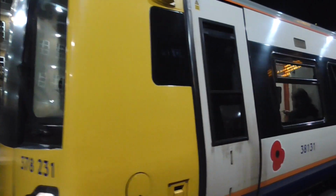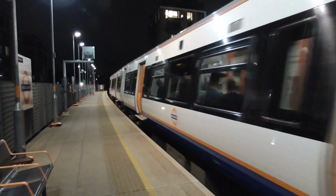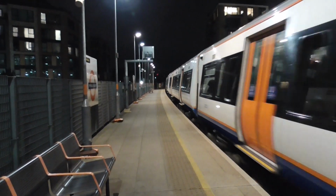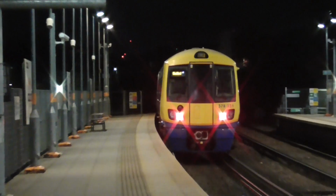Okay, and now departing is 378231 on a service. Precisely. Precisely indeed, on a service to Stratford. Love those traction brakes. I like the compressor. 231, forming a service to Stratford.